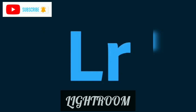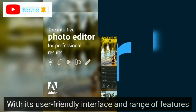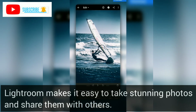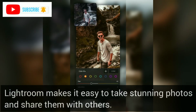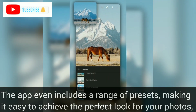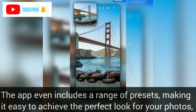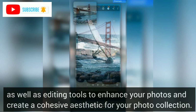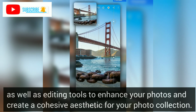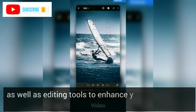Next up is Lightroom. With its user-friendly interface and range of features, Lightroom makes it easy to take stunning photos and share them with others. The app even includes a range of presets, making it easy to achieve the perfect look for your photos, as well as editing tools to enhance your photos, and create a cohesive aesthetic for your photo collection.